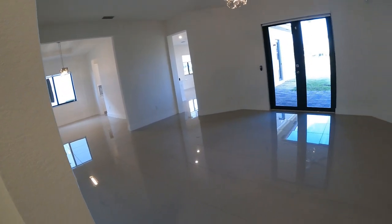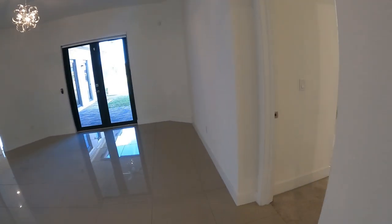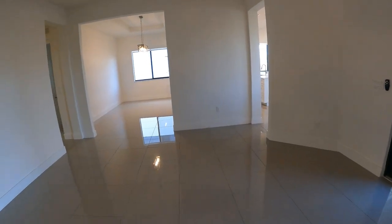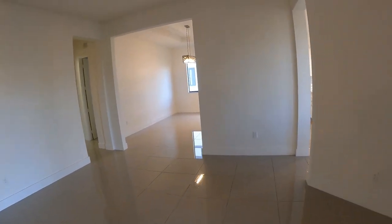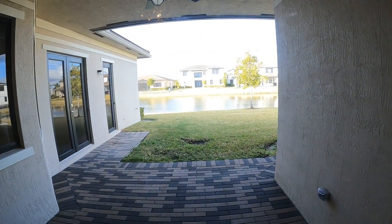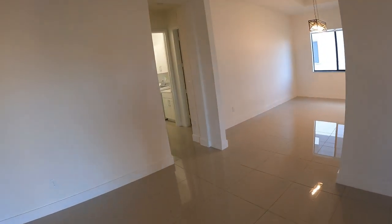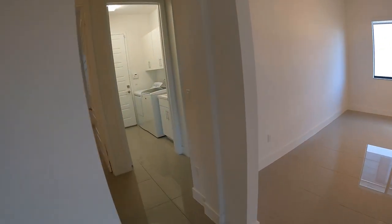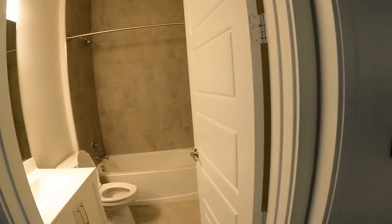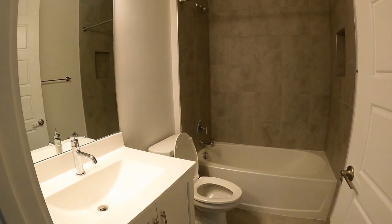So this is what you would call a great room. All impact doors and windows, guys. Again, nice patio, paved with that beautiful view here. Guest bathroom. Beautiful tiles. This is guest bedroom one.